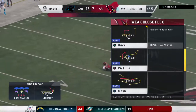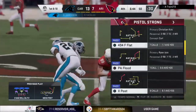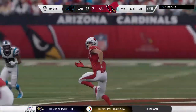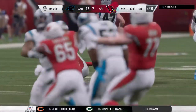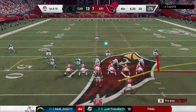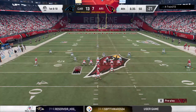Well, they were in search of a short gain on third down, and they wind up nabbing over 20 yards. 1st and 10 at the 50-yard line. This quarterback now 6 for 6 since coming back out of the locker room. It's 1st and 10.